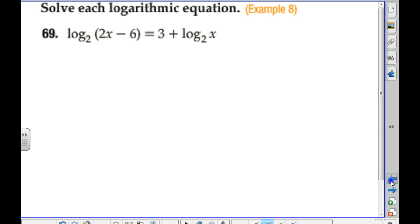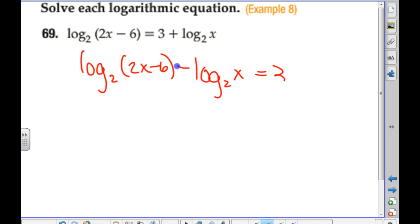Can we cross out the logs on both sides? That's a great question. No, because there's not one on this 3. If there's only one log equal to another log, then you can get rid of it. But this does not have that. It has that constant out there. You could actually rewrite 3 as a log base 2. I would just move this all over like Noah said. And then what, Noah?